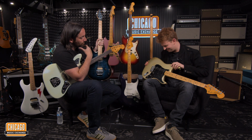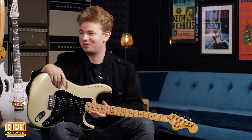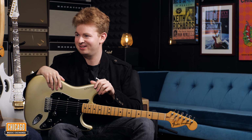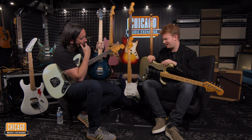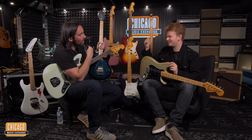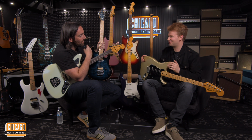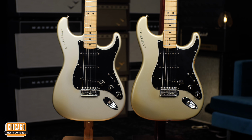The reason we have so many of these '79 Strats is my dad, growing up, had a '79, and he ended up selling it when he went to college. So he kind of bought a bunch of '79s. You'll see in my collection there's a lot of '79 guitars, and they're all amazing.